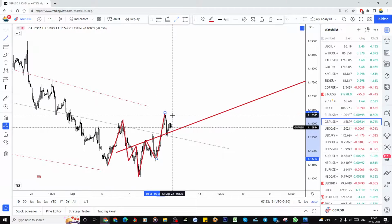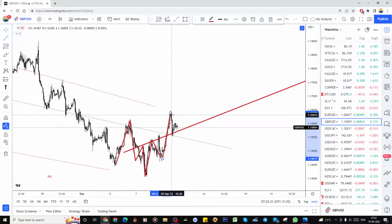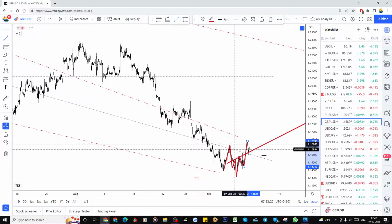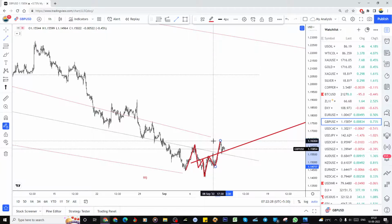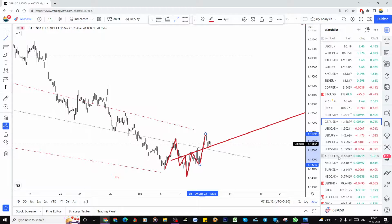So once the three-wave structures get completed, we need to keep the position on the sell side, right? We need to keep the position on the sell side for one day. So that is why I'm not trading this GU. I'm only trading EU, AU, NU, and I'm holding USDCAD.